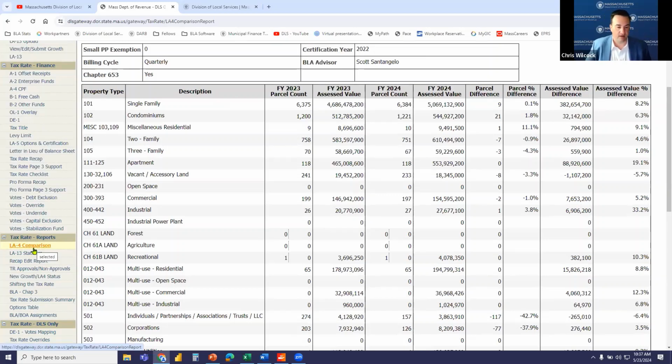So when the values are ready to go, when we're looking at either approving them or we're in that process, we start putting things into the LA4. I would actually print this out and bring this to a board meeting and say, these are some of the changes that we're seeing. We added only 9 parcels for single family. The overall went up 8.2%. And you have all of your different changes from FY23 to FY24, not only for the valuation, but also for the parcel count. You might have a large apartment complex that's converting into condos. There's all sorts of things.